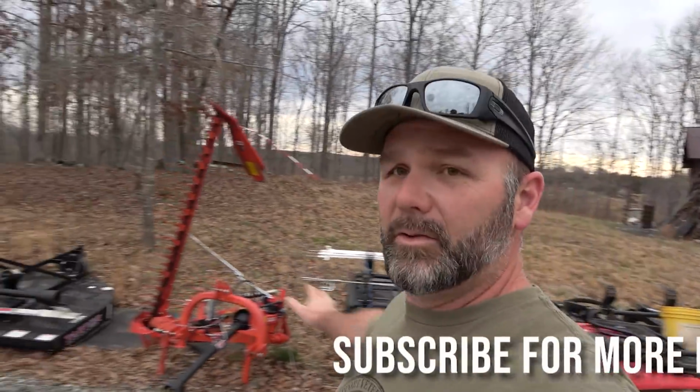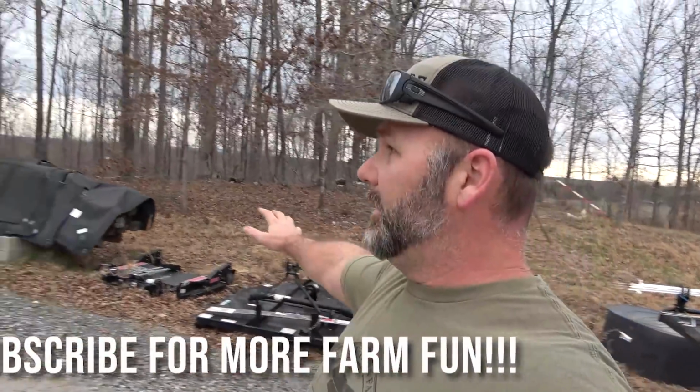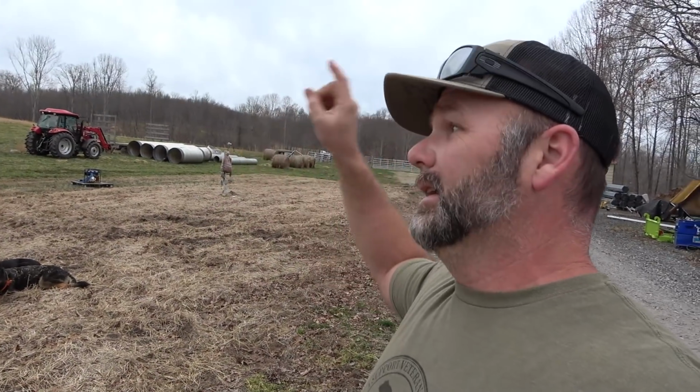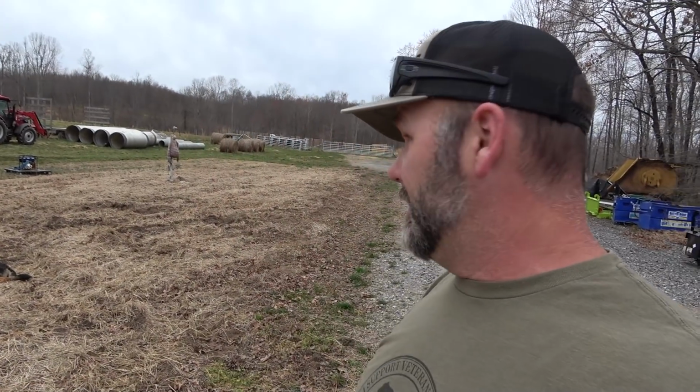This whole area up here is kind of my equipment storage yard, and this is where I keep all the equipment. Eventually, I want to keep all this equipment in dry storage, not in wet storage. You'll see some big pipes over here, some 4-foot culvert pipes. Got a lot of future projects going on here on the farm for that.